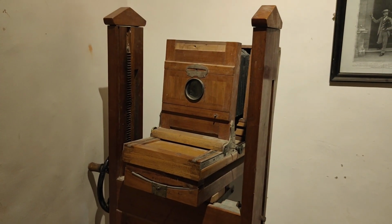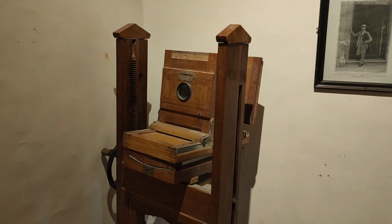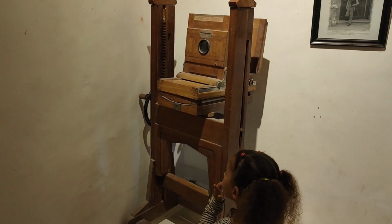This is a camera. That's how they would take pictures.